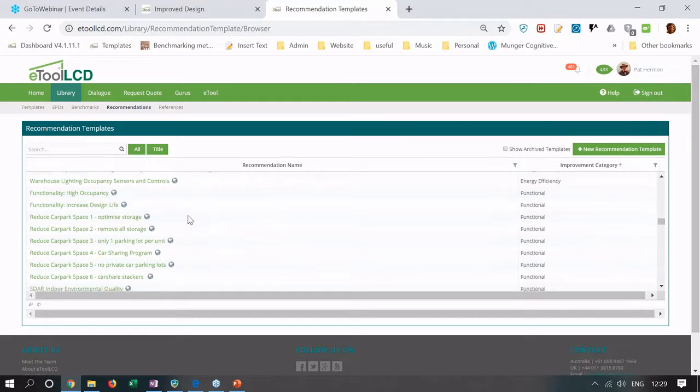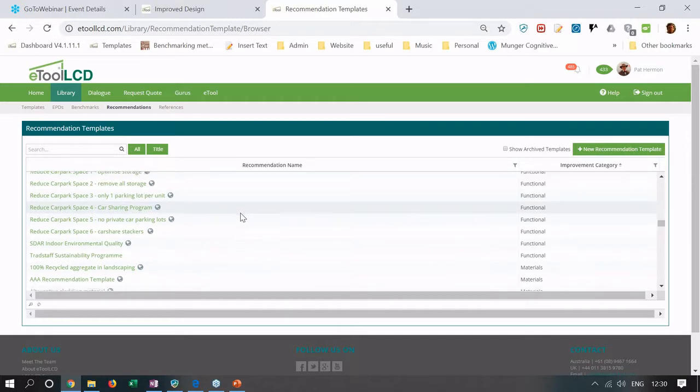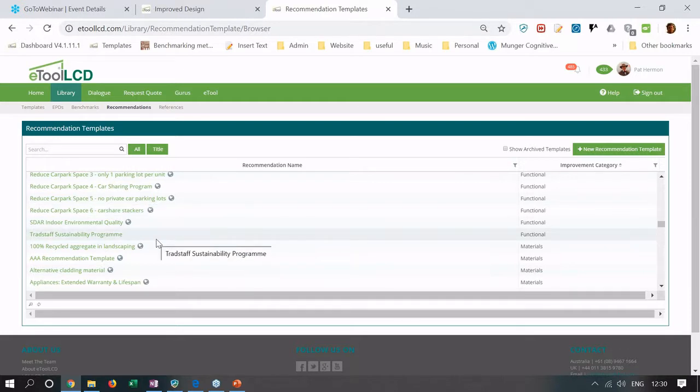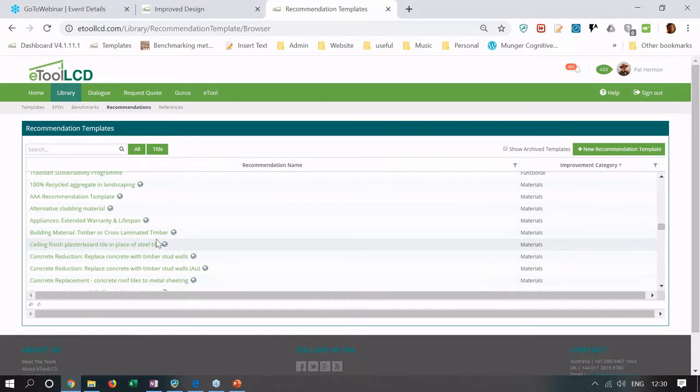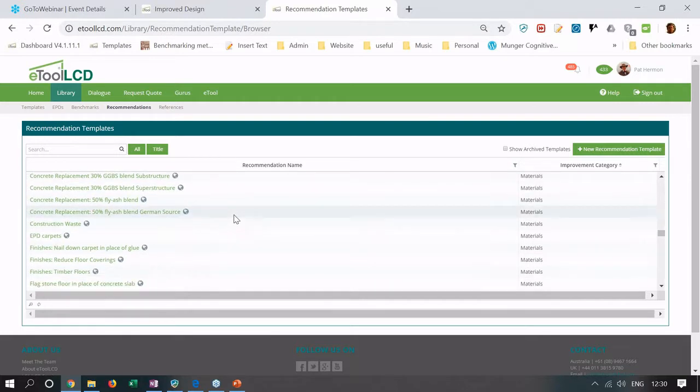So yeah, reducing car park spaces, being efficient with that space. Again, all about getting the most efficiency from the use of your materials. Then we've got all these material recommendations. I won't go through them all, but they're all there for people to use and adapt and run on their designs.